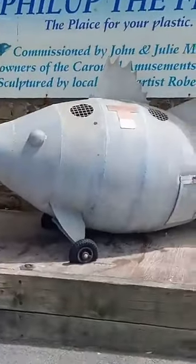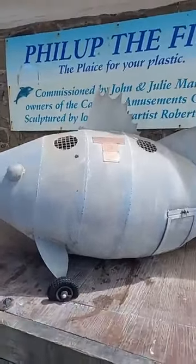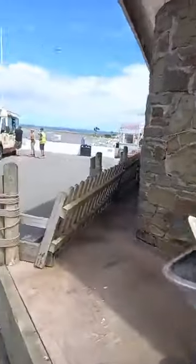I'm going to show you this as well. So this is Fill Up the Fish. So Fill Up the Fish is there for all your plastic, so you can recycle everything in him or her. Poor Philip's got a bit of a flat tyre. I think that happened during the last storm, Storm Eunice.